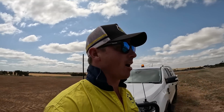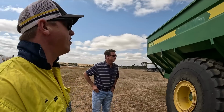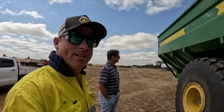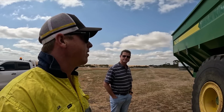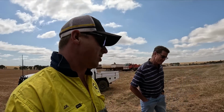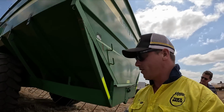The other thing we're going to do, I can't remember if I mentioned it in the last video or not, but the old Wildcat here, no, the Grain King has got a dodgy tyre on it, so I've ordered one and I think it's in town, and we're just going to make the decision of if we take this off and take it to town, because it's got a few sidewall cracks in it.